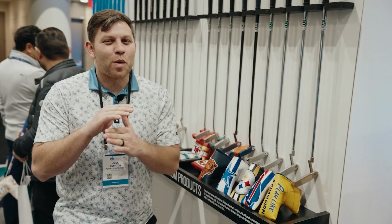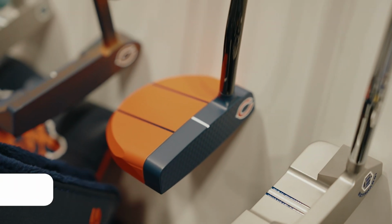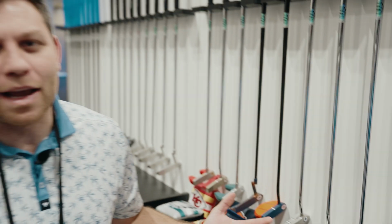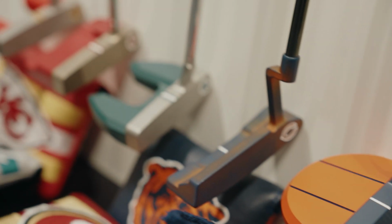All right, guys, next up we got an honorable mention. They were gonna make the top 10, but something's missing. So we got the NFL Bettinardi putters, but guys, they didn't bring the Detroit Lions one, right? So they can't make the top 10 if they ain't bringing the Detroit Lions. So some decent stuff here, some ugly stuff here, but overall, pretty sweet.